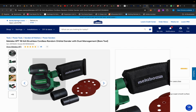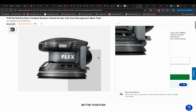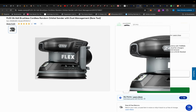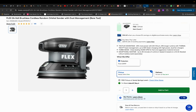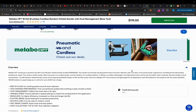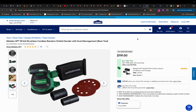So, you know, this has a lifetime warranty and 6 speeds, where this has a lifetime warranty if you register it within 30 days of purchase, and 3 speeds where it then has a turbo speed. This does 13,000 oscillations per minute on turbo, and the Metabo HPT does 11,000 oscillations per minute just on 6. There's no turbo boost or whatever. So depending on what you want, your budget, I don't think you can go wrong with either one.